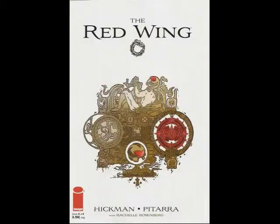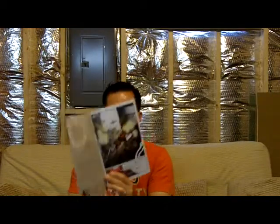This is issue number 2 from Image Comics, and this is 2 of 4. This is by Hickman and Pitara, I guess is how you say it, Nick Pitara and Jonathan Hickman. And I think I talked about issue number 1. And this series involves time travel and people flying sort of spacecraft, but they also go through time instead of just space. They go through space and time.